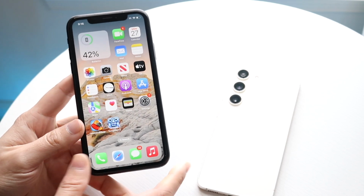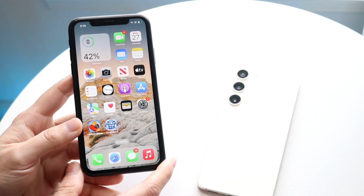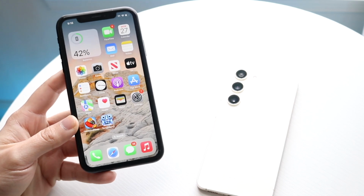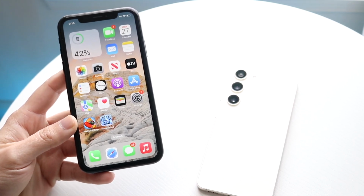I think when it comes down to it, a device like the iPhone XR is still going to be here for many more months, maybe until the end of next year. And then it's probably going to be done.